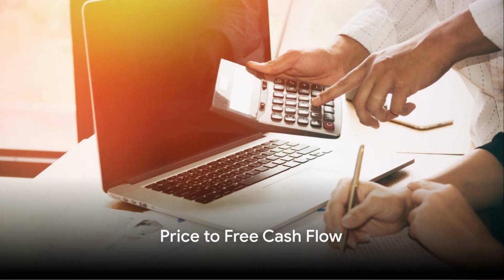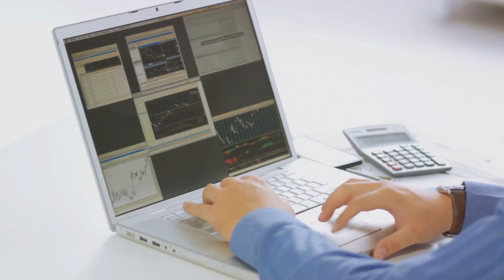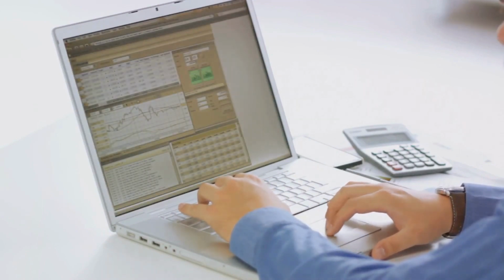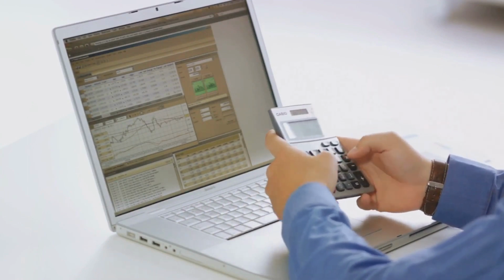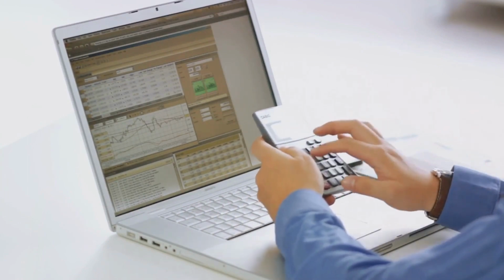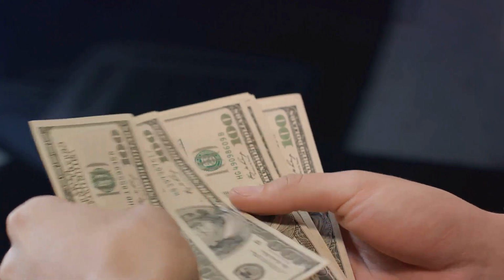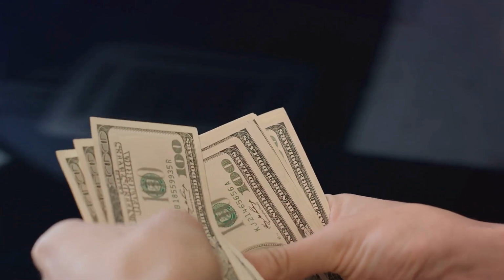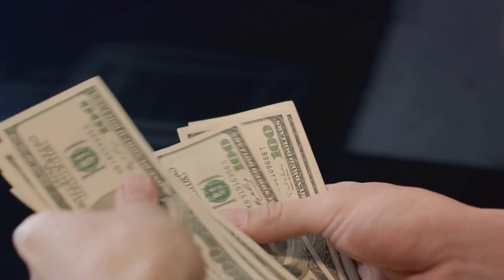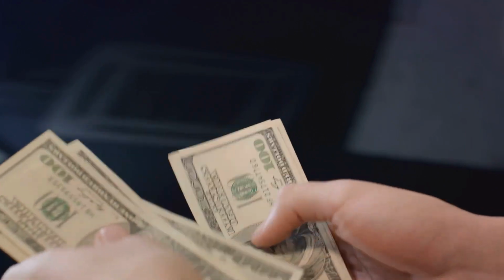Finally, we have price to free cash flow. This metric is a valuation tool, comparing a company's market price to its level of annual free cash flow. Free cash flow is the cash a company generates after cash outflows to support operations and maintain its capital assets. Why is this important? Well, unlike net income, free cash flow is a measure of profitability that excludes the non-cash expenses of the income statement and includes spending on equipment and assets.